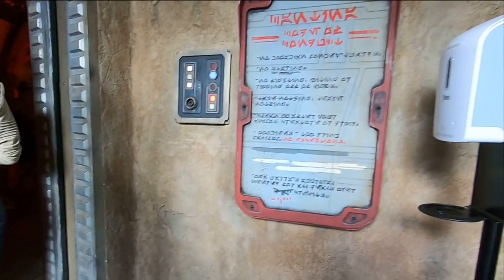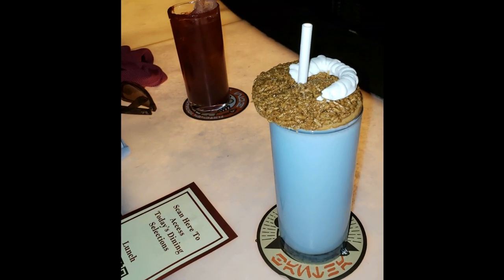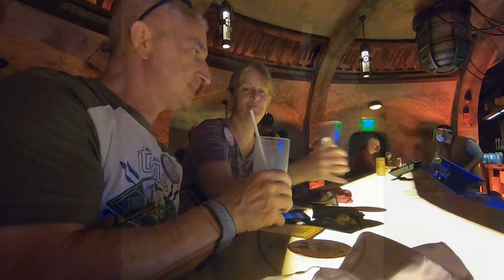And then it was time to head over to Ronto Cantina for our reservation. We checked in on the app 15 minutes early and got seated early. We enjoyed some music. My wife ordered a Blurrg Fire, and I had a Blue Bantha, which was blue milk served chilled with a bantha-inspired vanilla butter sugar cookie on top.